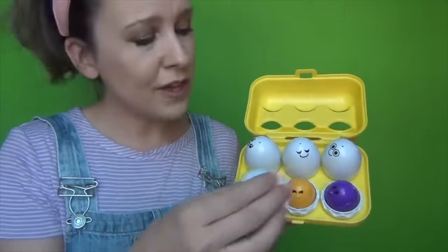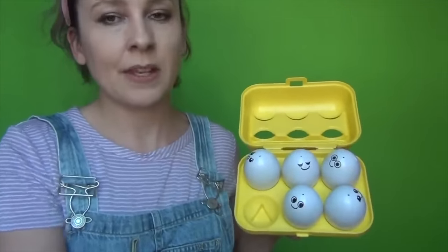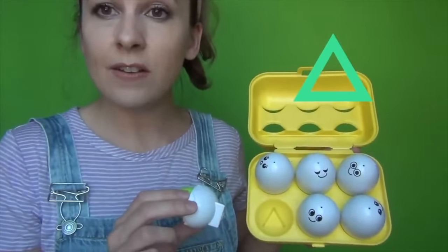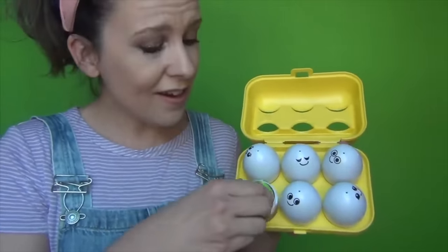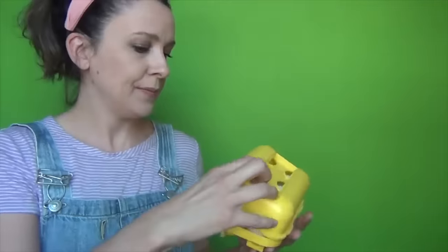Wow! Oh, they forgot their covers. Bye-bye, little chicks. This one's green and it has a triangle. Do you see a triangle? Yeah, it's right there. Oh, we did such a good job. Bye-bye, eggs. It was so much fun playing with you. Close the carton. Close it.